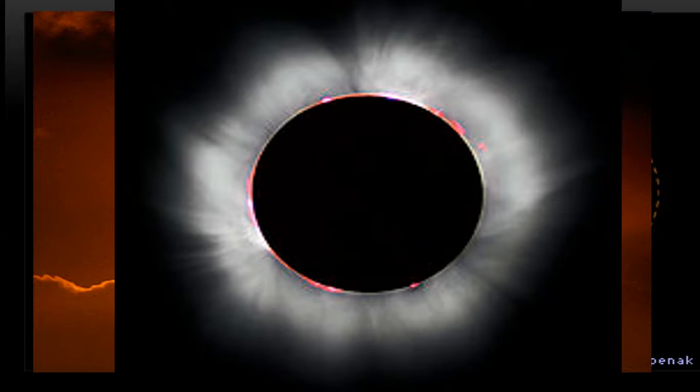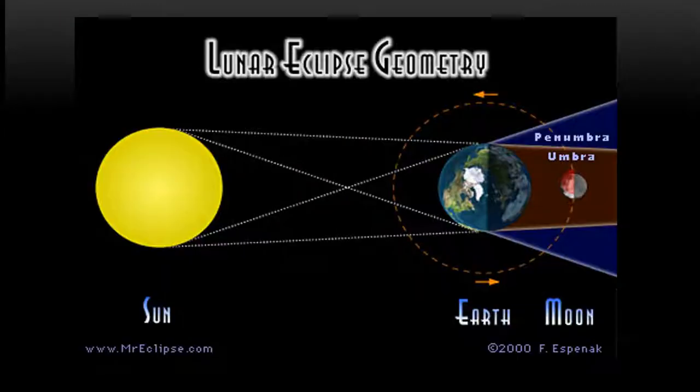When this happens, it really dims it, and the scientists can get these really great pictures like this one and do a lot more study of the surface of the sun. It blots out the majority of the light so we can see a little more what the surface looks like.